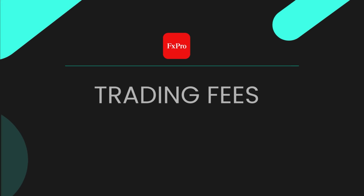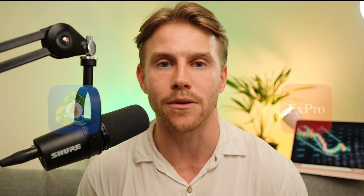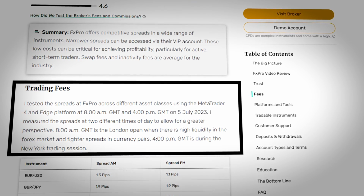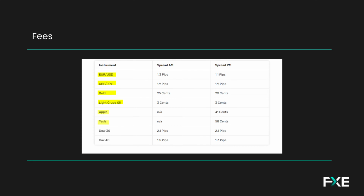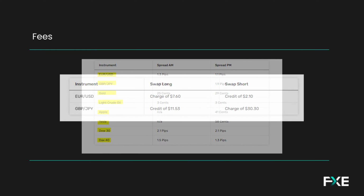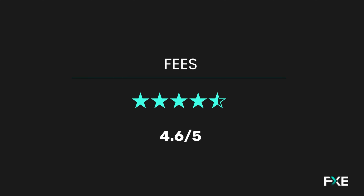Now, let's have a look at their trading fees. We tested FxPro's spreads on various assets using the MT4 and FxPro Edge platforms via the standard account. For a greater perspective, we conducted the tests at different times of the day during both London and New York trading sessions. Overall, we found that FxPro's fees are competitive, especially for Forex, commodities, shares, and indices. In terms of swap fees and inactivity fees, they were generally in line with the industry average. That's why FxPro earned an above average score of 4.6 out of 5 in the fees category.